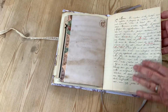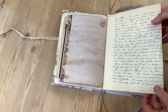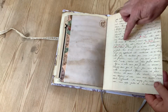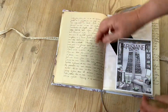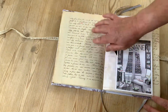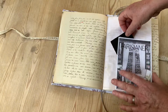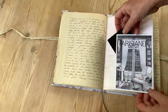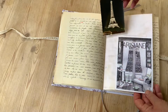Now, this is one of my favorite pieces. This is from an exercise book from, I think it's 1909, the date's on it a bit further on, and you can see the beautiful French handwriting, and then where the teacher has corrected it in red, just gorgeous. And it's so elegant, it reminded me of Paris. So we have a modern day Parisian, not that modern, 2014, yes, that one's modern. And then this one from the 1950s of the Eiffel Tower.